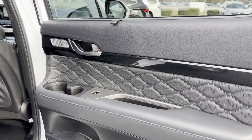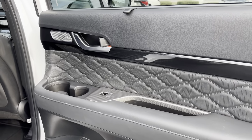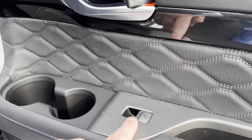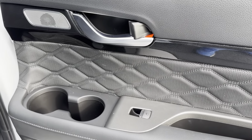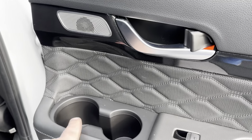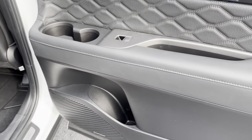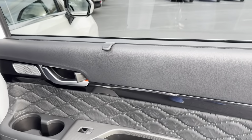Plenty of room. Nice quilted pattern on the rear door. You do have your window button over here, very nicely made. It's not just a cheap, black plastic button. They put a little craft to it. Nice 2 cup holders down below with a third right there. And then it does have your full shield for the sunshade here in the door.